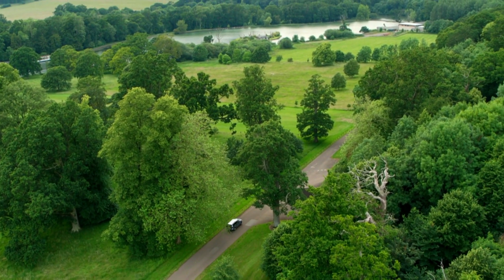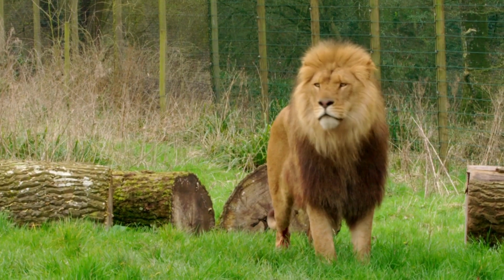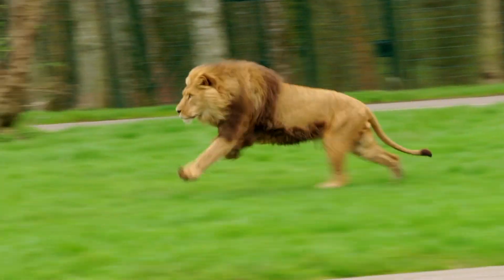Listen, I am a pussycat compared to these lions. You really don't want to mess with them. Fair enough. Can weigh up to 1/4 of a ton, top speed 50 miles an hour. I think I'll hedge my bets and stay in the car with you. You see, I am by far the safer option.